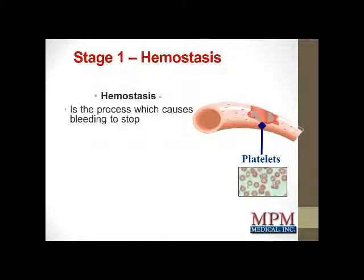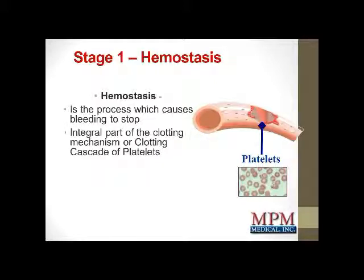Stage 1, hemostasis. It's the basic process which causes bleeding to stop. It's an integral part of the clotting mechanism or clotting cascade of platelets. You get activation, aggregation, and adherence, which equals coagulation.